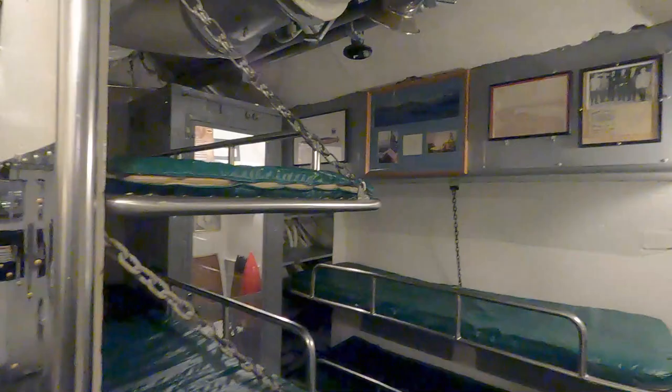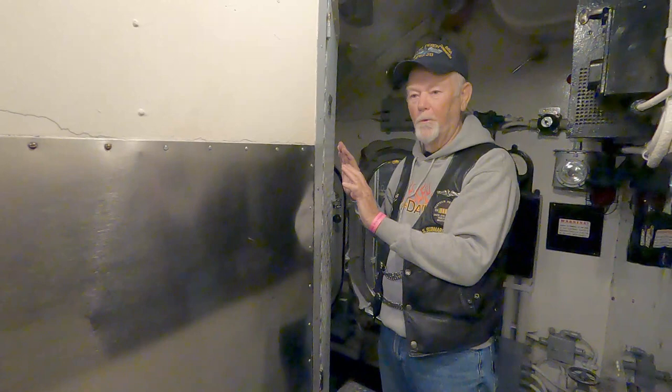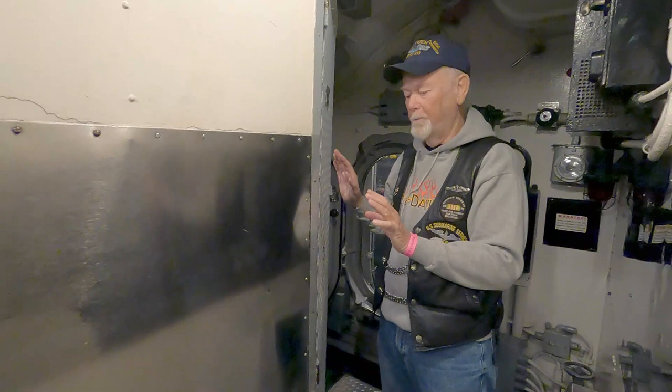Now, this little room right here that you go by was the yeoman's or the secretary's office. And he took care of all the paperwork that went on, because they're right next door to the officers, and he would take care of all personnel type of paperwork right here.